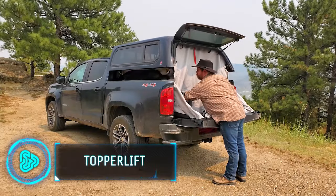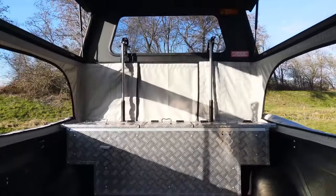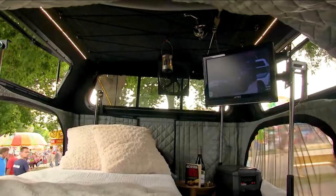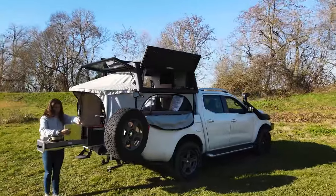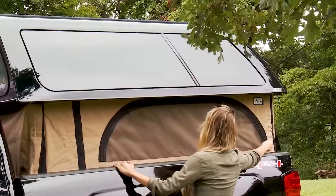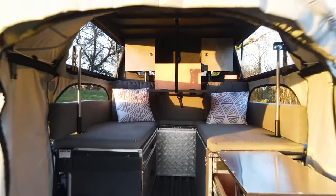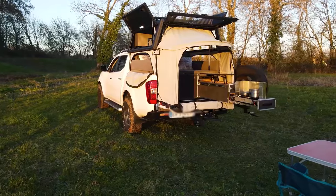Instead of settling for a standard motorhome or caravan, you can now turn your regular truck into a camper with this clever topper lift. This lifting system attaches to the rear of your truck, effortlessly converting it into a pop-up camper. Powered by your truck's 12-volt battery, the topper lift uses zippable canvas walls to create a cozy sleeping space for two people. It's compatible with all pickup trucks and can be easily self-installed.